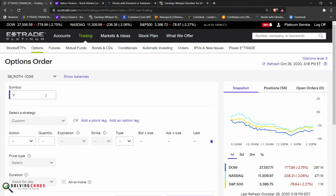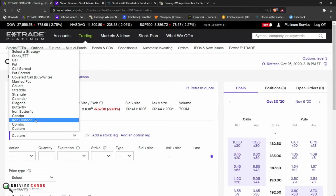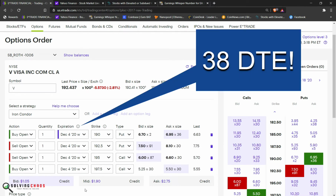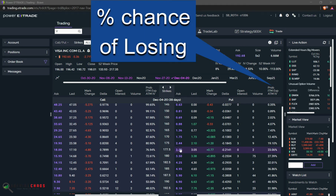I like to do Visa again. Like to do Iron Condor again. So now you pick a date. So hang on a second. Let's see how many days out that would be. So we're looking at some odds here, and I think we're going to pick a put side here at the 177 mark. Well, we'll go a little bit lower. We may go down here, 165.